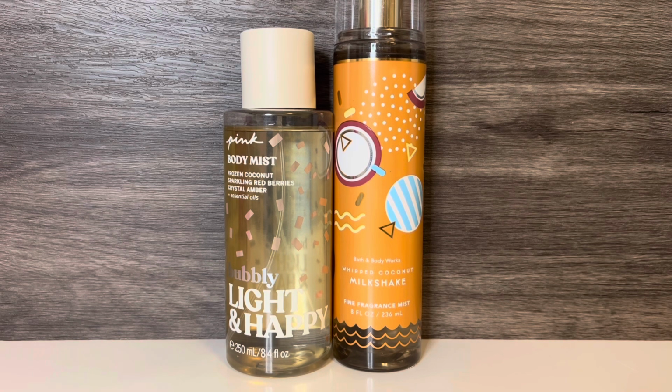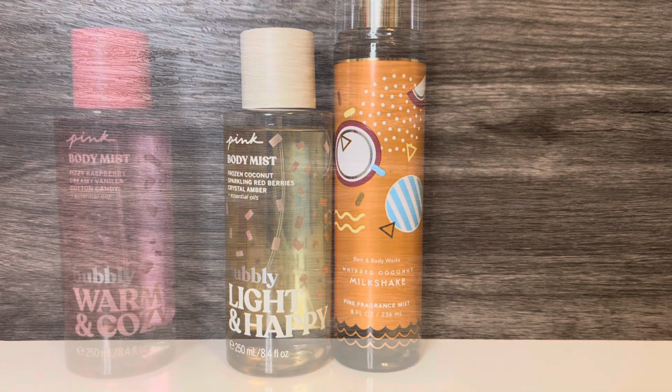These both have fresh coconut and amber, but Whipped Coconut Milkshake is more gourmand and has the added sweet vanilla, while Light and Happy Bubbly is more fruity with the berry note.